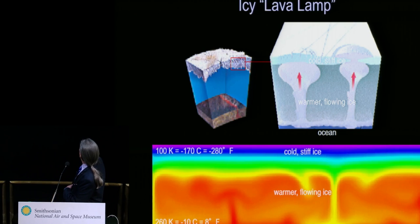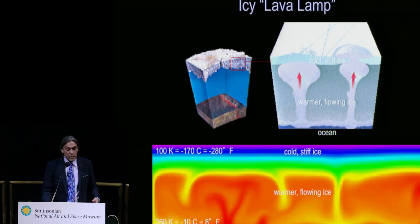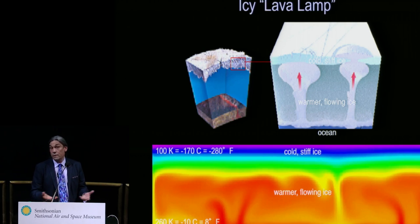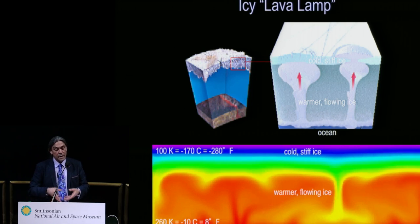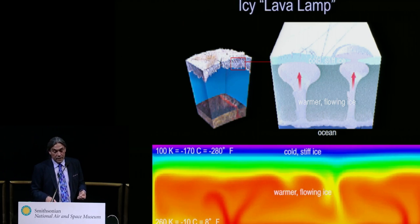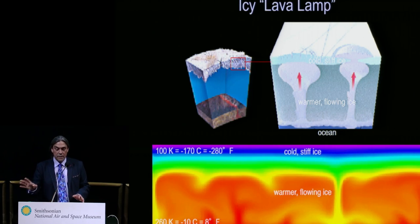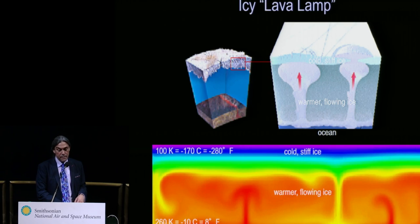And then the colder ice will sink down to replace it. So this is a way that Europa's ice shell may circulate stuff from the bottom, including any organisms if they're down there in the ocean, up to the surface, and stuff near the surface can get down into the ocean. Again, this is going to play a role as we talk about chemical energy here in just a few minutes.